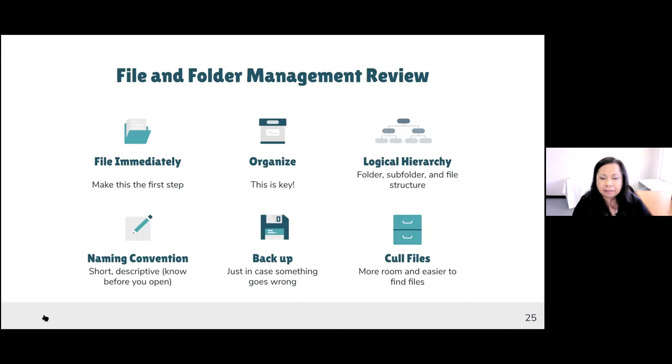Organize. Again, this is very critical for you to be efficient. And then, as I mentioned earlier, a logical hierarchy. So your folders, your subfolders, your files, they should have a clear structure. And if you're working with a team, the team should understand the structure.